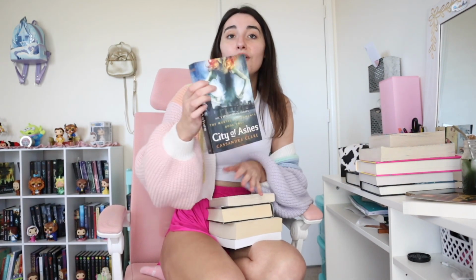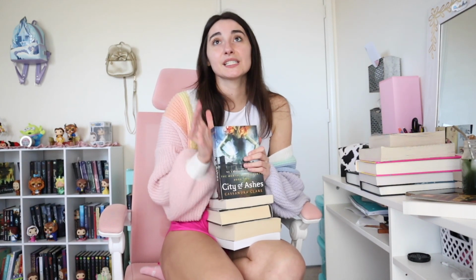Then this is also another book I was supposed to read for February. It is the Mortal Instruments series. It's book two, so it's City of Ashes. I love the TV series, but my problem is this is a big read. I have to be very, very focused while reading it. So we'll see how this goes. The first book, I struggled to finish, so we'll see.